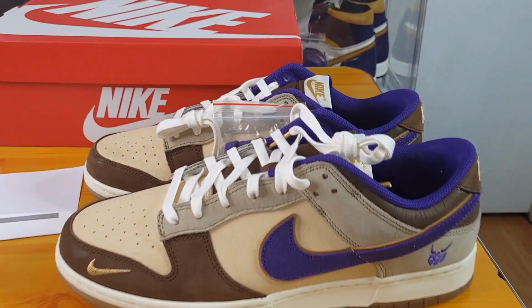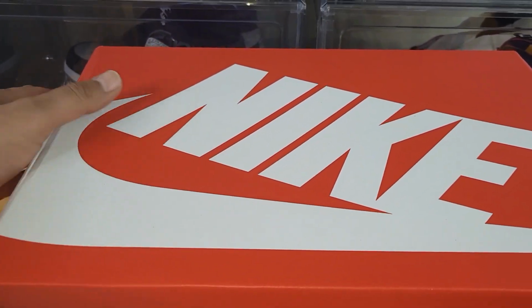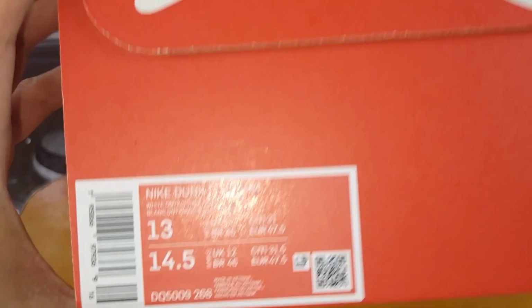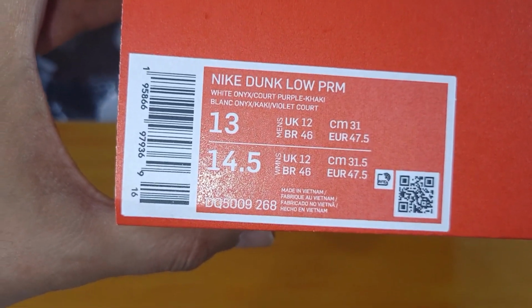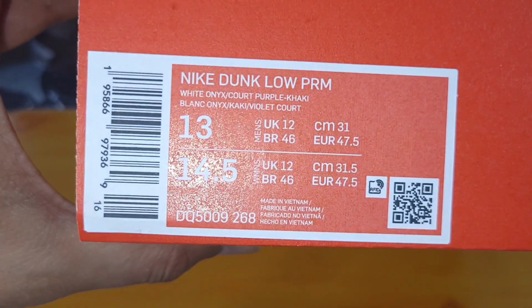Okay, so here you have it. Let's get a close up of the box. Like I said, it came in the regular Nike box, and let's get to the size and the colorway. Nike Dunk Low Premium, that's what the PRM stands for. And it's a white, onyx, court purple, and khaki colorway.